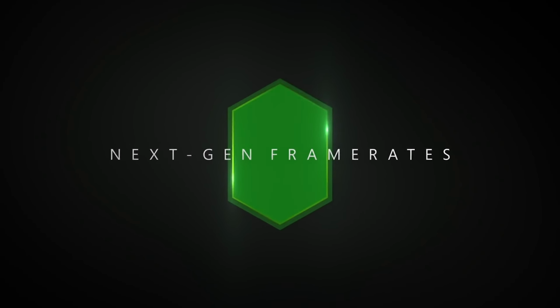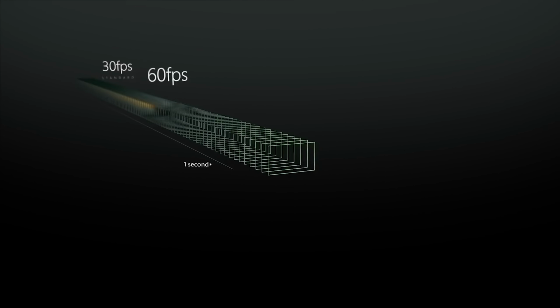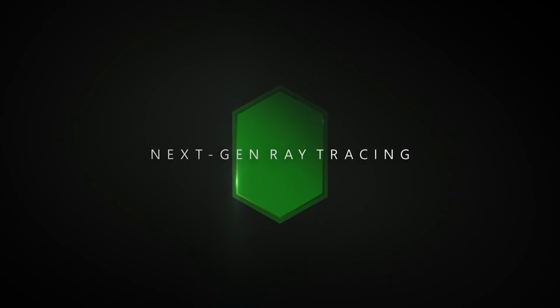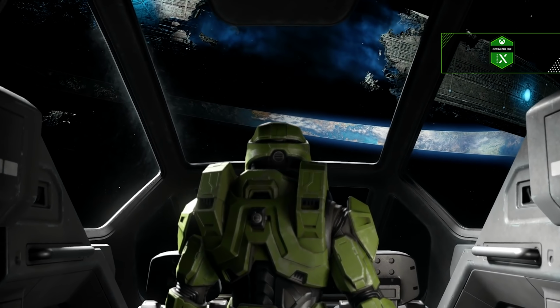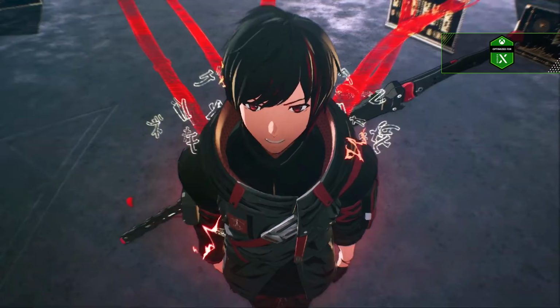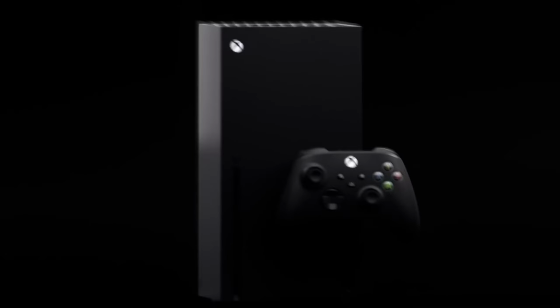With developers gaining access to this level of unparalleled power and speed, they're empowered to create the experiences they want and embrace a range of features and capabilities based on what is best for their individual titles. So, when you hear or see that optimized for Series X badge, you'll know that the developer has either natively designed or fully rebuilt their game to take full advantage of the unique capabilities of the most powerful Xbox ever made.